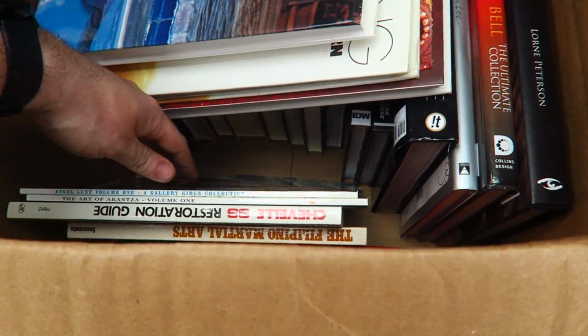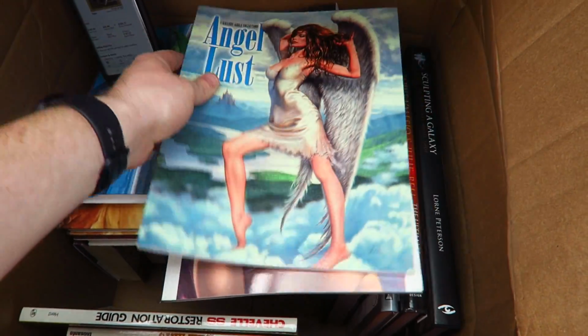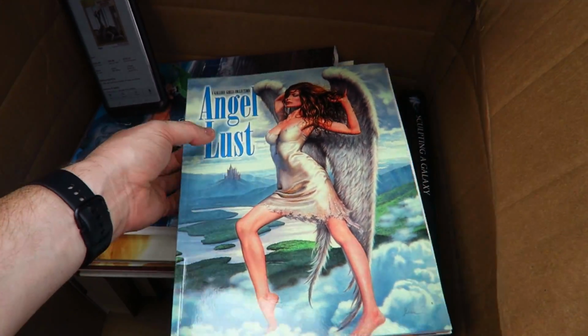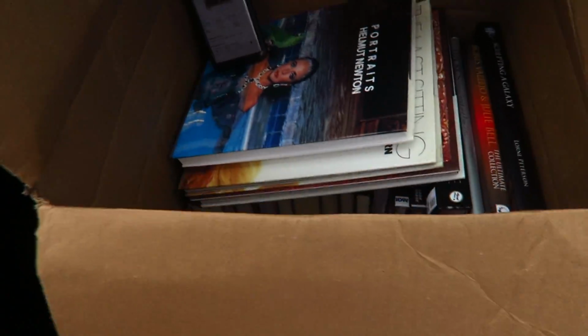Okay, what else do we have in here? We have a few weird, lusty kind of, I don't know, weird drawings and stuff. They're going for decent amounts of money, kind of high ranks, but that's okay.